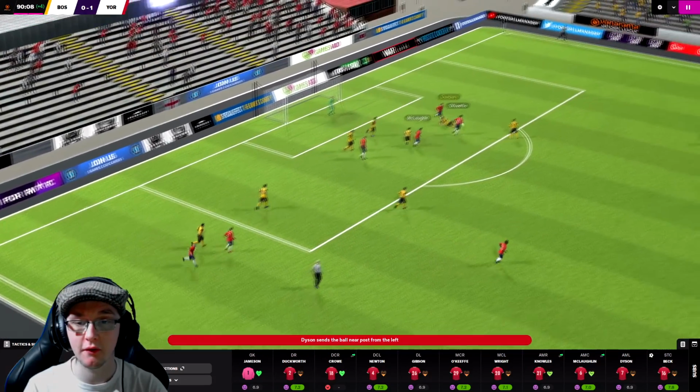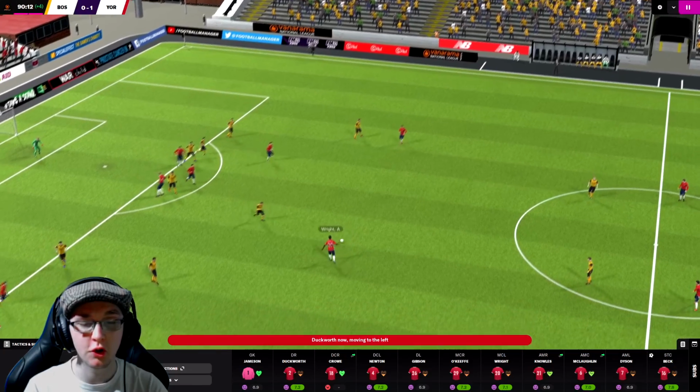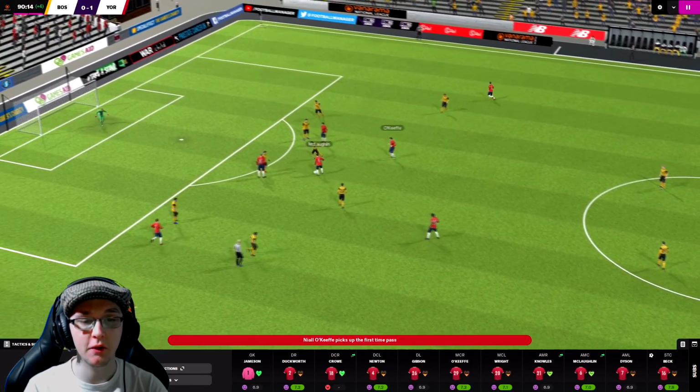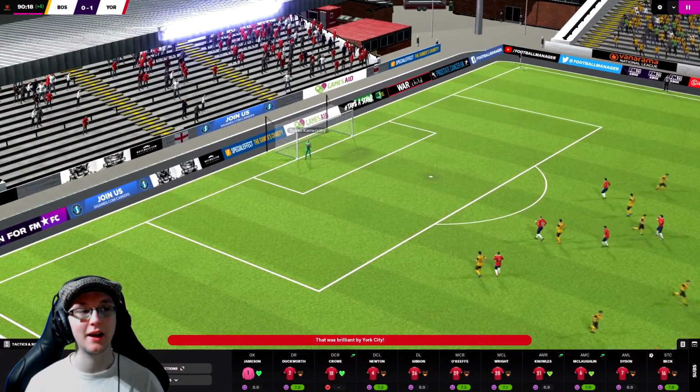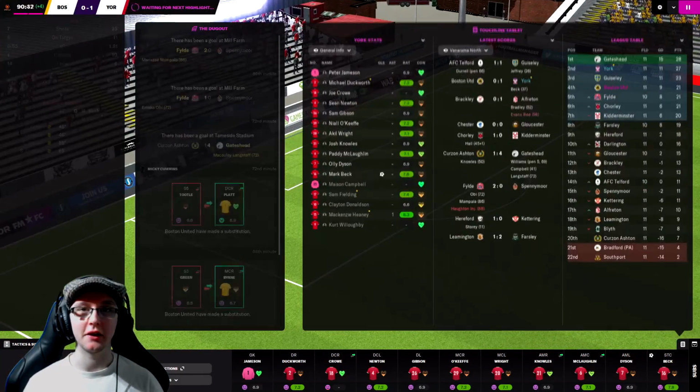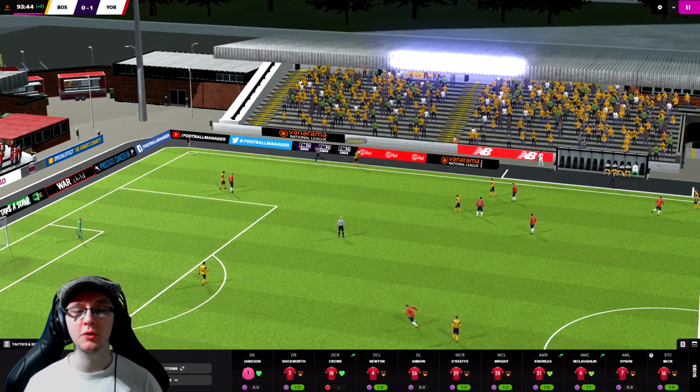Dyson whips one in. O'Keefe, he doesn't get onto it. Sliding tackle will clear the ball to Ducksworth. Right now, over to O'Keefe. McLaughlin. McLaughlin from range, forcing a brilliant save. 4 minutes left in this one, ladies and gents. We are, of course, up to second place.